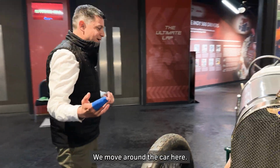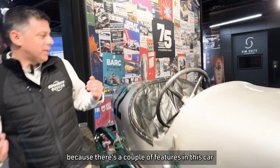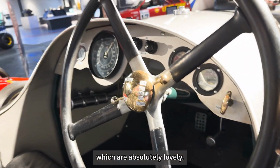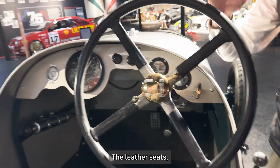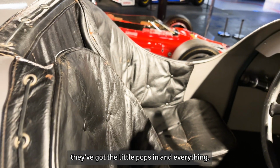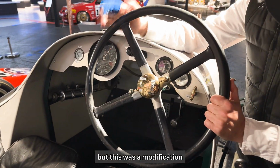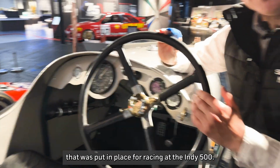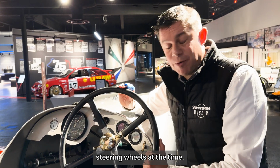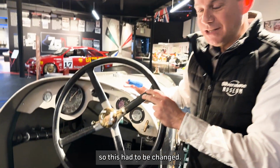If we move around the car here, I'm just going to get the camera to have a quick look inside the cockpit, because there's a couple of features in this car which are absolutely lovely. The leather seats. I mean, could you imagine racing today with leather seats? And I love the fact they've got the little pops in and everything. The steering wheel itself is actually quite large, but this was a modification that was put in place for racing at the Indy 500. You were only allowed steel steering wheels. At the time, Bentley were making those in the UK out of aluminium, so this had to be changed.